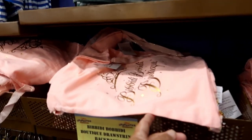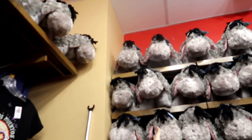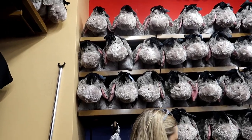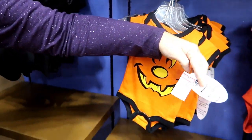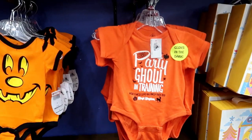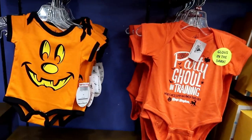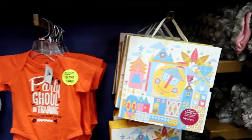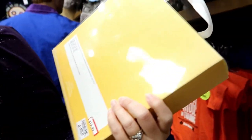$12.99. The Bibbidi Bobbidi Boutique bags, $3.99. Plenty of pillow pets, $14.99. They're still the same price. How much is that one? Still $9.99? Yep. Still the same. Same as that one. Wait. Yep. Oh no, that went down to $5.99. Oh, the onesie. And they only have Small World layette sets. See, I liked International had them laid out so you could see what they look like.